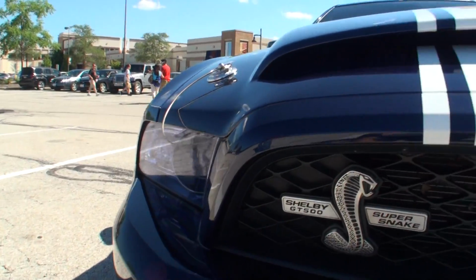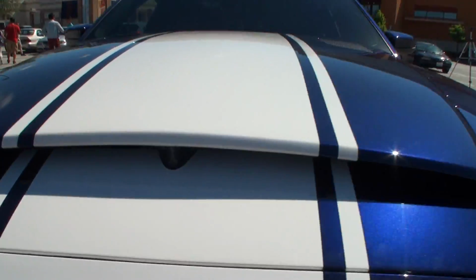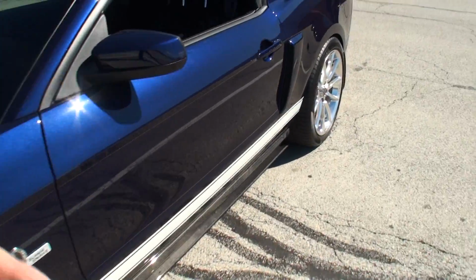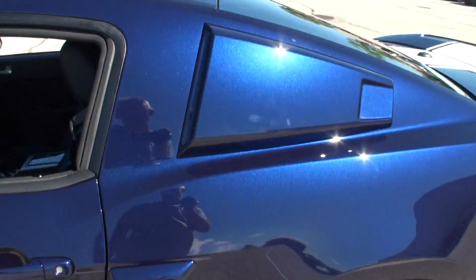Well, obviously a guy who loved his car. Oh yeah, he did. And these are nice too. That's part of the package. These hood pins. We're going to get to under the hood in a minute. Let's open her up. Let's take a look at the inside for a moment.